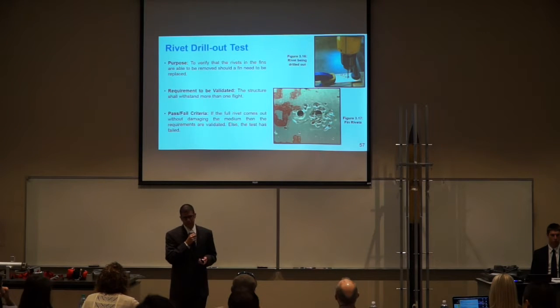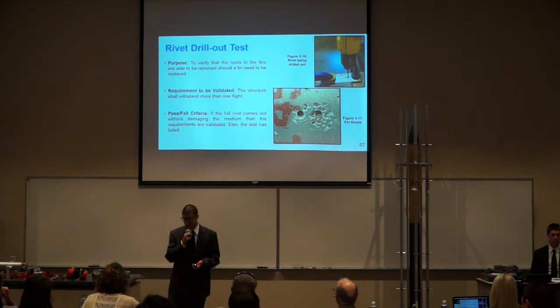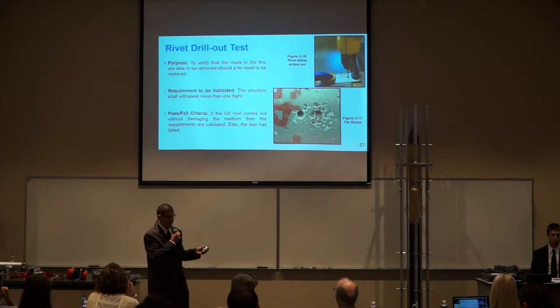It is important to note that this test could only be conducted once due to the number 42 drill bit increasing the hole diameter, thus allowing the rivet to rotate. However, it was shown that the rivet could be removed should the fins need to be replaced, therefore validating the requirement.